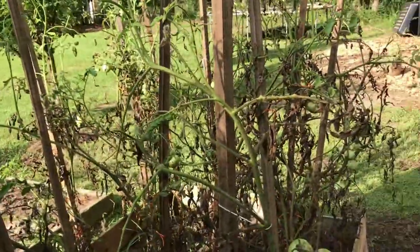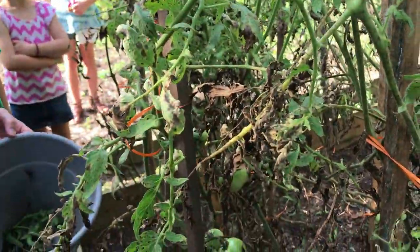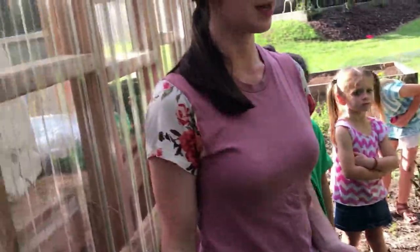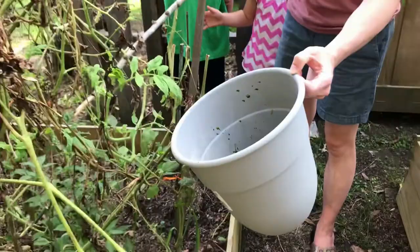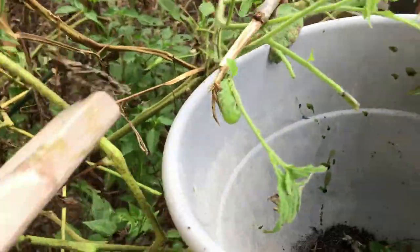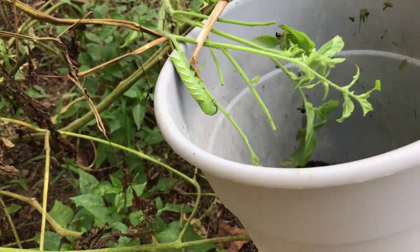But look at the damage. They've just caused so much damage. We're laughing about it, but it really upsets us because this is some of the tomatoes for fall. This was some of the beds that we had been working on. Look at the damage. Here's one. Look at the damage. Right here. Hold on. You want to do it?